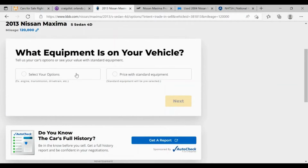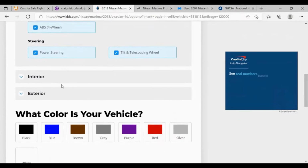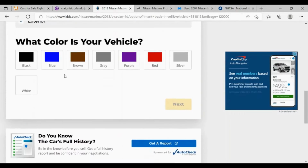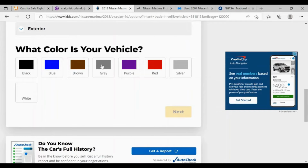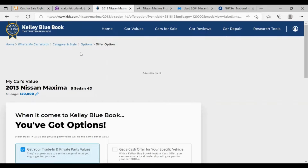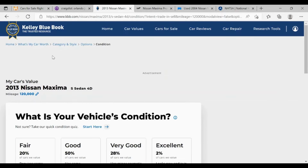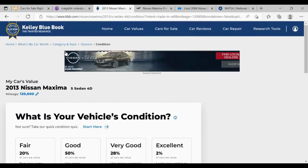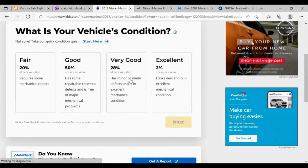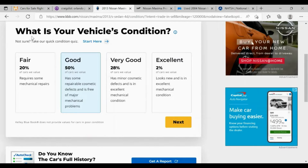I'm going to go ahead with the equipment. I'm going to more or less keep it simple because I don't have the specifics of a vehicle. I do know that I'd like a silver or gray one, so I'm going to pick that color. And I'm going to get the trade-in value as well as the private party value. And here, I'm going to put the condition as good.